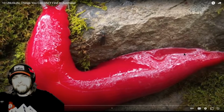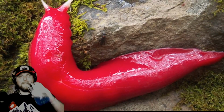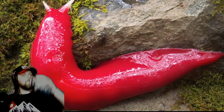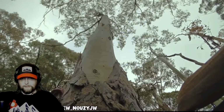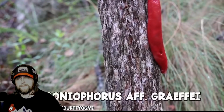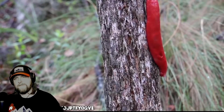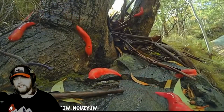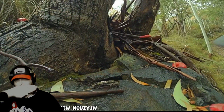This slug, I had to double check that it was real and not photoshopped. But it turns out that it's legit, and I found footage of them doing their thing. It turns out that these pink slugs are pretty big, at an average of 8 inches apiece. Wow. Their official name is Triboniophorus aphgraphi. That's a pretty hard name to remember. The slugs live exclusively on Mount Kaputar and can thank their unique rainforest environment for their existence.